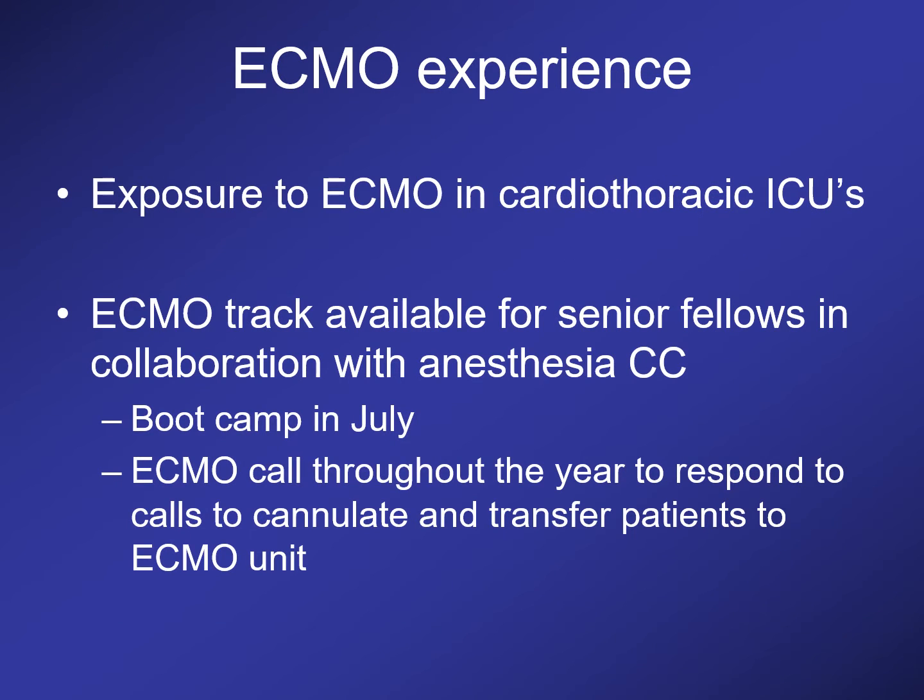One topic that candidates on the interview trail are more and more interested in knowing about is the exposure to extracorporeal membrane oxygenation, or ECMO. There is a well-established ECMO program at Emory, led by our anesthesia and surgery critical care colleagues. Our own critical care fellows will be exposed to patients on the ECMO circuit during their rotations in the cardiothoracic ICU.